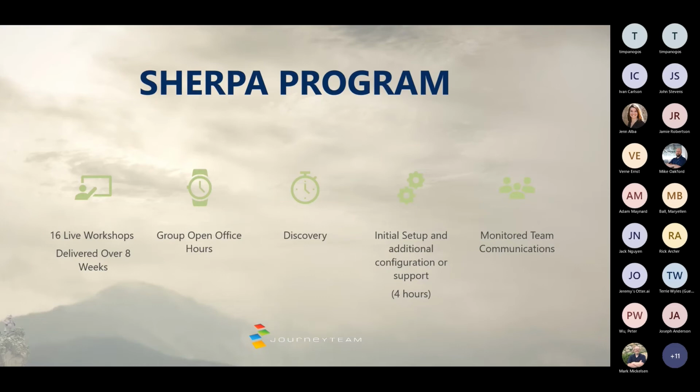Outside of the Sherpa program, there's always those little pieces that are also needed. Things like maybe you need some additional inventory manufacturing, or maybe you would like to do fixed assets. Those are called Sherpa Plus. And so outside of the Sherpa program, during that discovery session, those will be called out. We'll tell you exactly which workshops we teach and which ones would be considered the Sherpa Plus and outside of the Sherpa program.